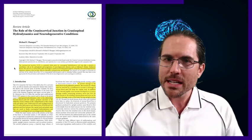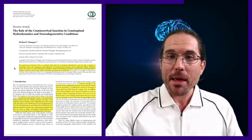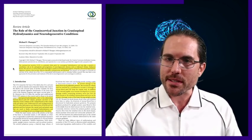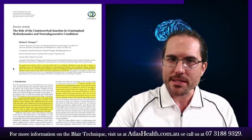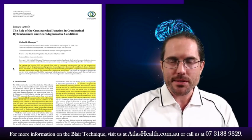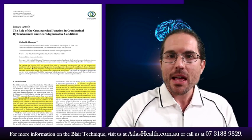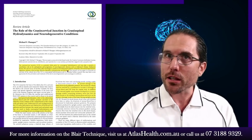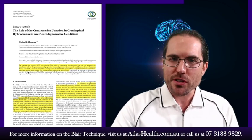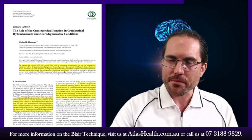Ready? Here we go. The craniocervical junction is a potential choke point for craniospinal hydrodynamics and may play a causative or contributory role in the pathogenesis and progression of neurodegenerative diseases such as Alzheimer's, Parkinson's, multiple sclerosis, ALS, aka Lou Gehrig's disease, or here in Australia, motor neuron disease, as well as many other neurological conditions including hydrocephalus, idiopathic intracranial hypertension, migraines, seizures, silent strokes, affective disorders, schizophrenia, and psychosis.